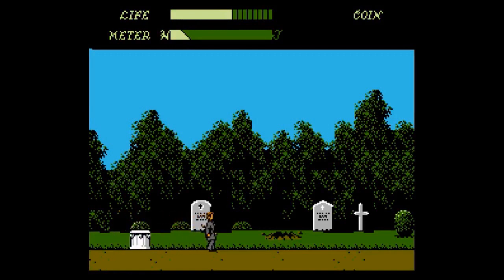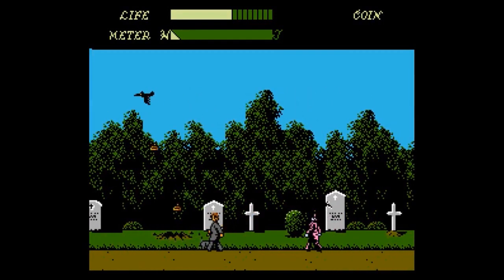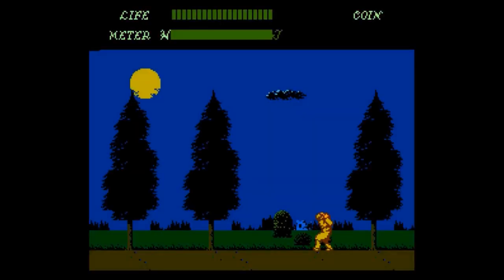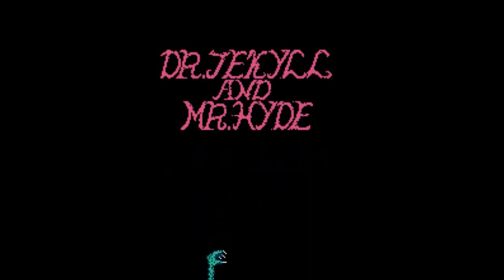Now if I take enough abuse to transform into Hyde, in fact I'll just do that. Forget enough abuse, we just died. Alright, now Hyde is dead, so that didn't work. It's game over. But thankfully, we can continue from where we last left off. So Jekyll will be on the second stage, but Hyde is still going to be on the first stage.